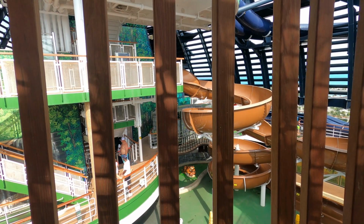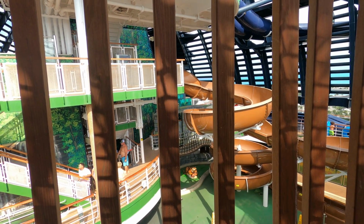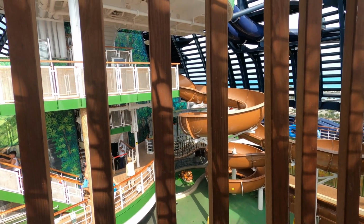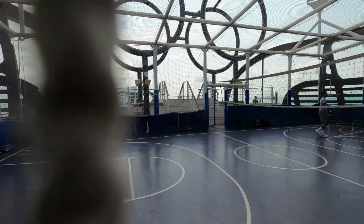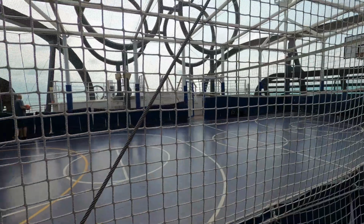And over there they got a water slide that you can go on. A little bit smaller than the other water slides. Not a baby slide per se, but definitely smaller than the blue one here above it. Over here they do have a basketball court as well. You can come and play some hoops.